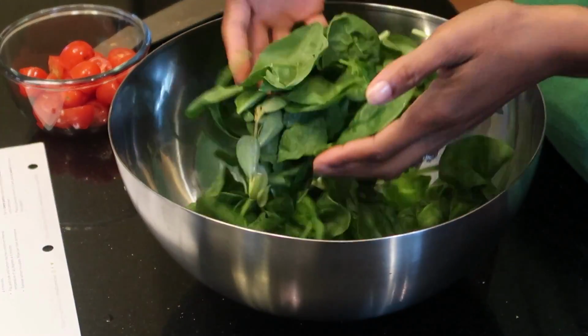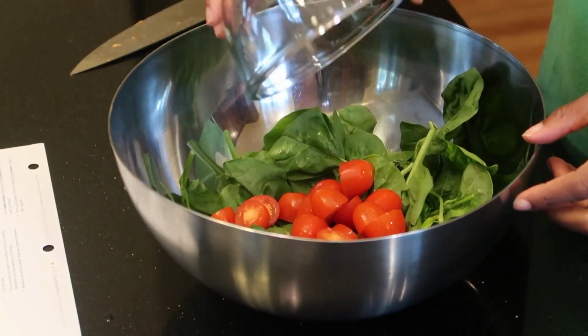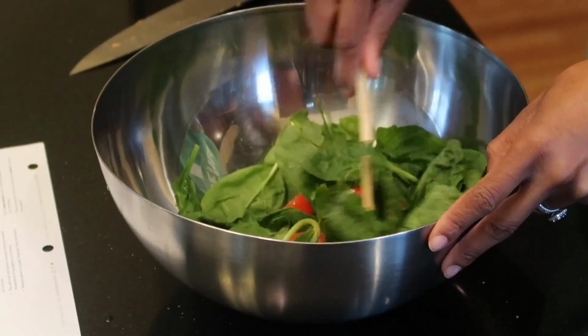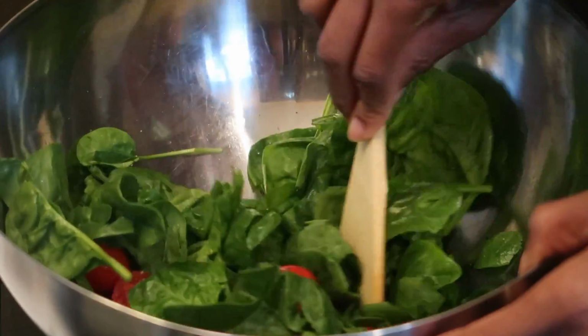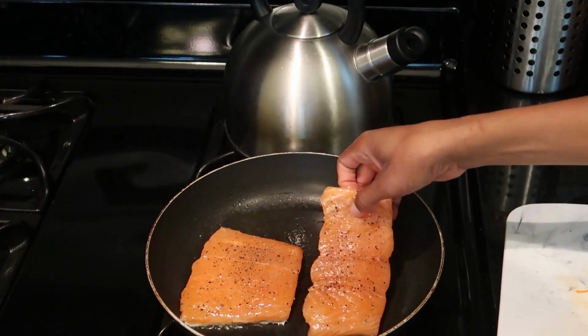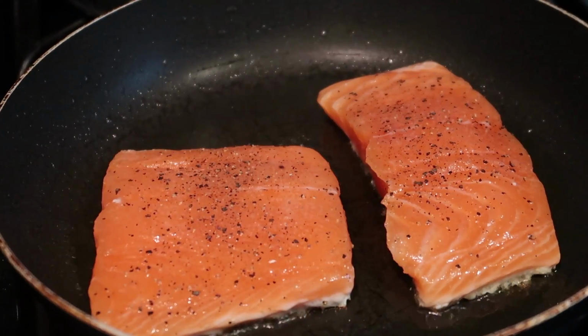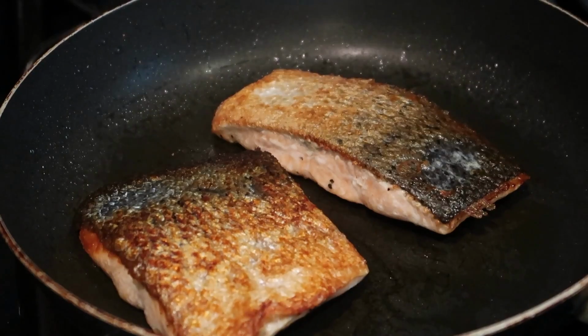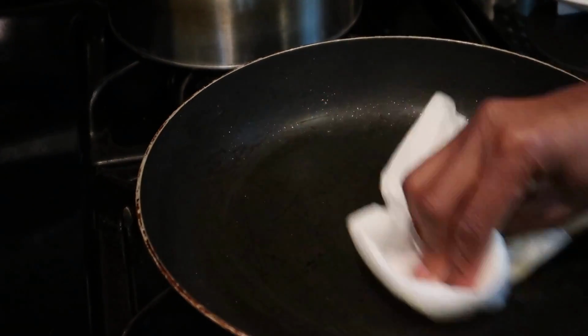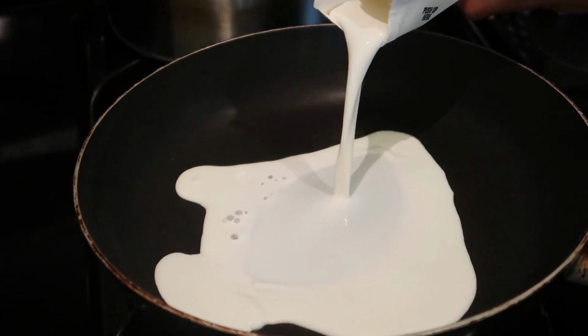and season them. Now this recipe calls for a spinach salad, so I'm just going to prepare that by adding my tomatoes to the spinach, giving it a quick stir, and seasoning it because this is gonna sit for a little bit to marinate. For the salmon, I'm just throwing both fillets into a hot pan at the same time. I go skin down first just because I feel like it gets crispier that way, but those cooked pretty quickly, so I'm going to set them to the side for later, and then I'm going to wipe my pan clean and start in with my cream.